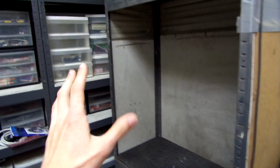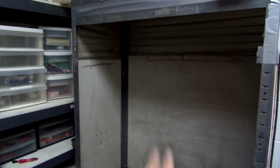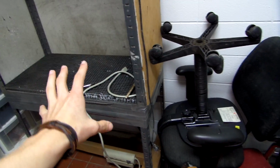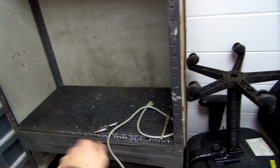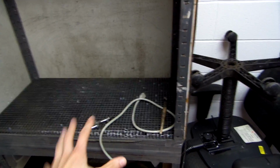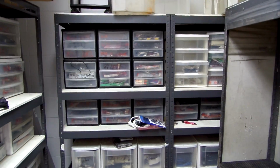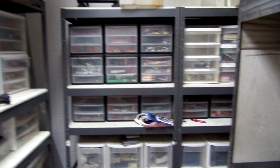We've got a dust booth. Normally this would have a sheet of plastic over the front, a flexible sheet of plastic, and a vacuum attached to it, because this is a downdraft table. So you'd spray the air in there, clean out the computer as it goes down into the vacuum. Very clean, very nice. This is all the spare parts, as I was saying.